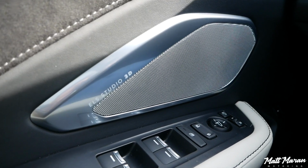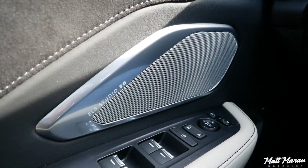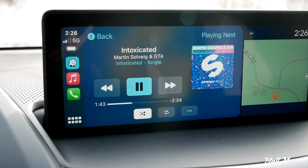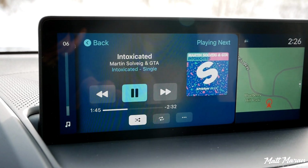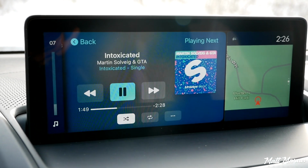But the last thing to mention about this screen is that it's hooked up to this ELS Studio 3D stereo. You get the 3D upgrade version whenever you go for the A-Spec and the advanced trims, and it's fantastic. It's 16 speakers, and I still think this is my favorite stereo in this segment of entry-level luxury SUVs. It's better than even the Bang & Olufsen system in the Q5 that we tested. I think it's better than the Burmester in the GLC. It's so immersive with the surround sound.